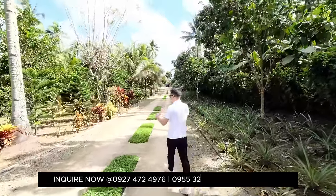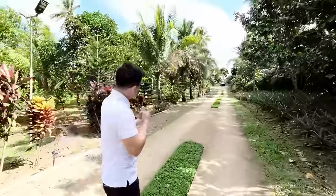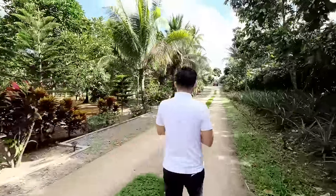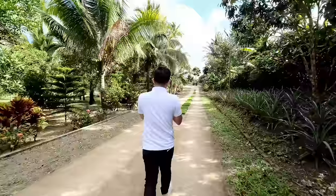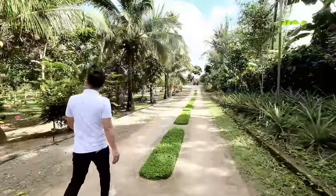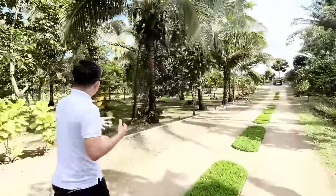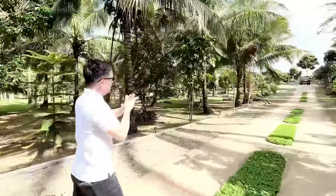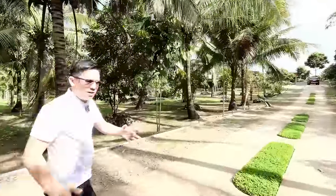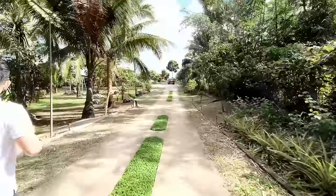Okay, let's go. Napakaganda, diba? So, it can be developed as an events place, wedding venue, or retreat house. But for me, a nice place as your retirement home. The house is perfectly designed. And then you have the river at the back, which later on we will visit.